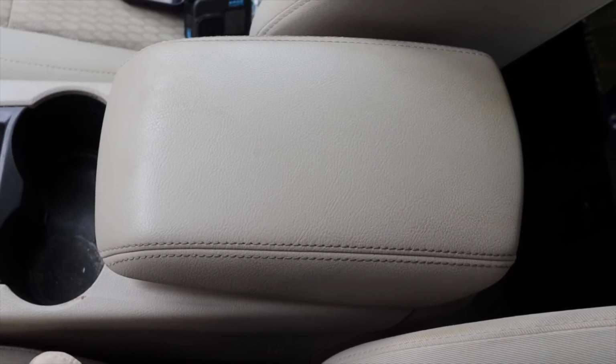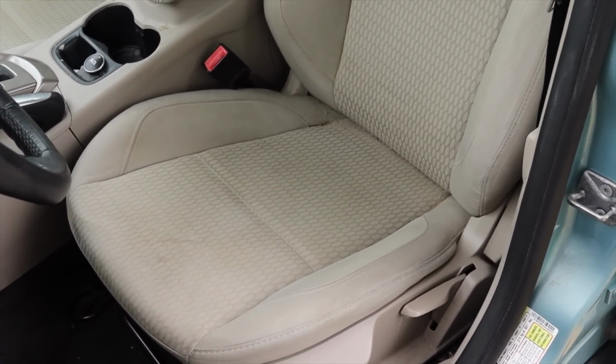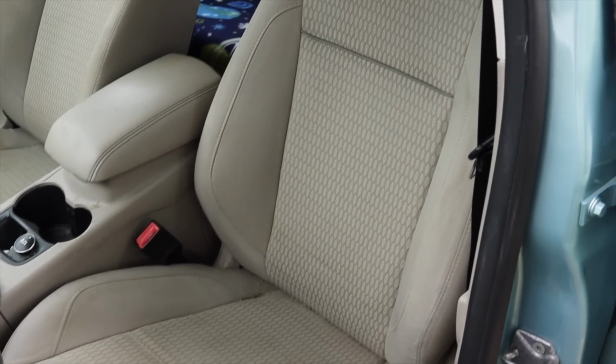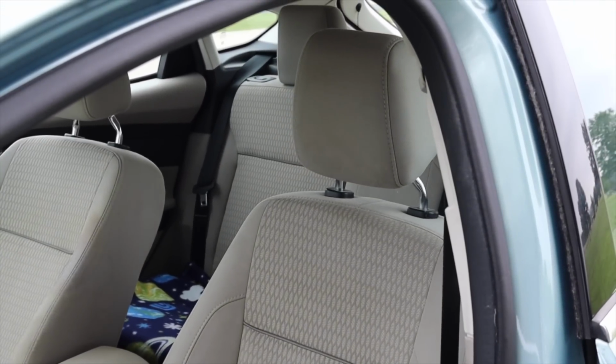Then we do get a center console and the seats. The seats are cloth. They are absolutely nothing special. However, they're not hurting my back. It's a fine seating experience. I just wouldn't tear these out and put them in my home if given the opportunity. However, speaking of seats, we do have back seats. So let's go do a back seat review.